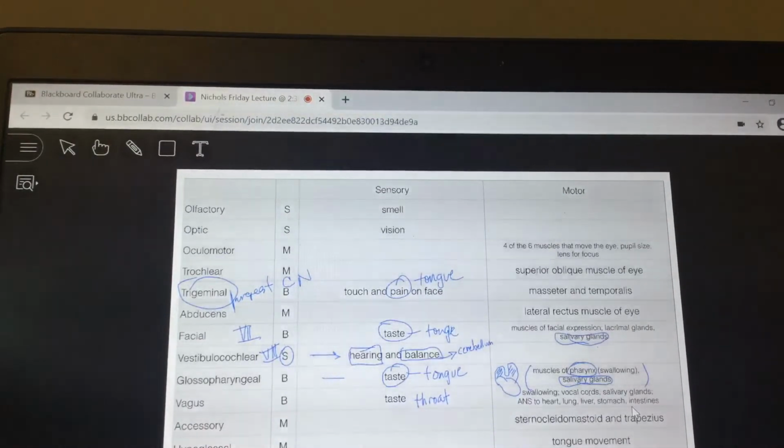Okay, so again, all of this stuff is going to look really confusing, but you can sort it out by putting different combinations of things on different note cards.